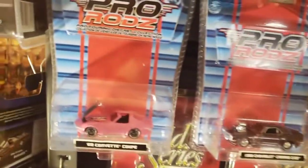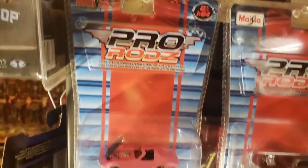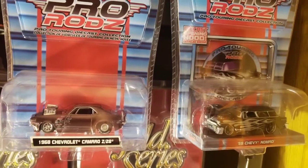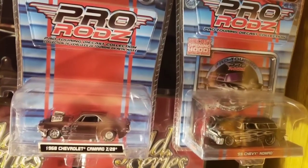And then over here in the center are some Pro Rods from Maisto. There's a nice little spiffy pink 69 Corvette Coupe. And just some other cars I picked up, a Camaro and a Nomad from the Maisto Pro Rod series.